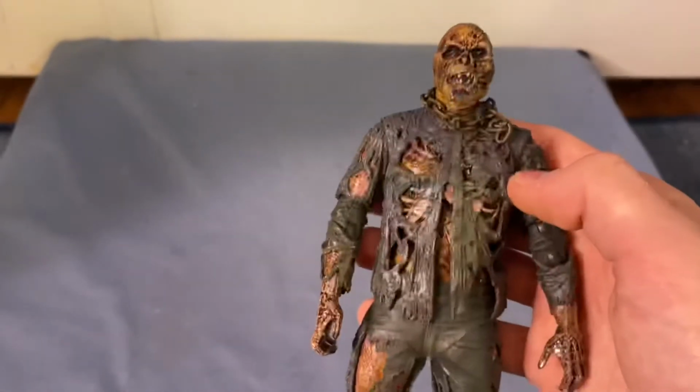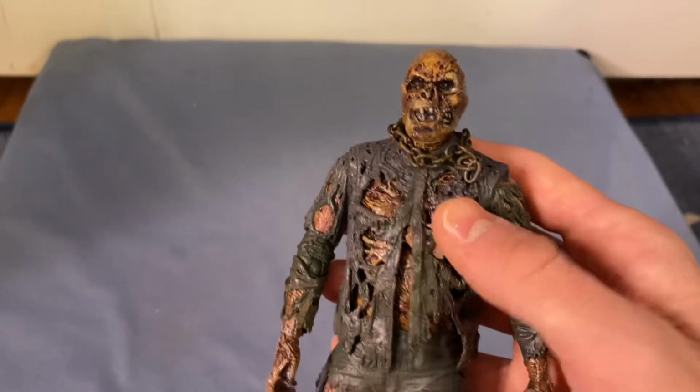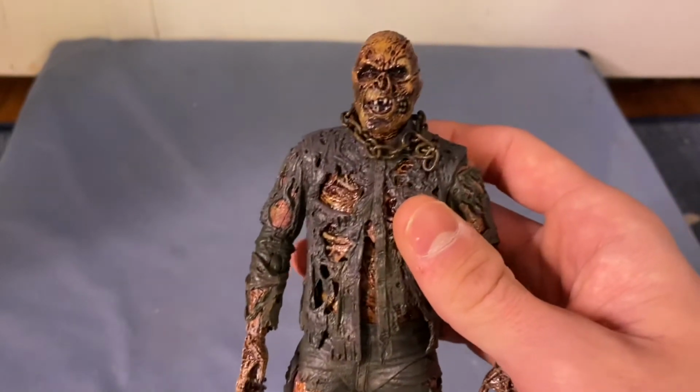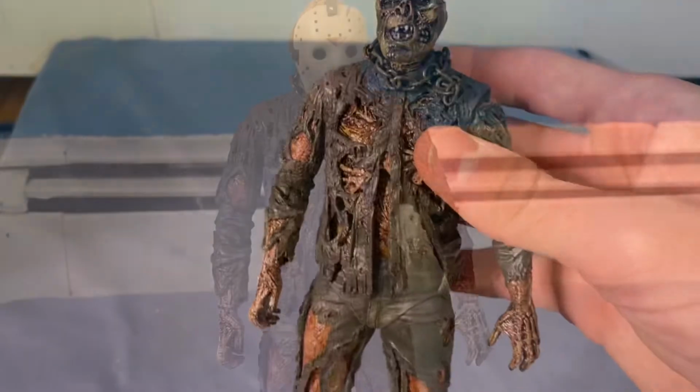So I'm gonna pose him around a little bit, take a couple action shots if I can, if he doesn't want to fall down every single time I go to stand him up, and then I'll go to the outro. So I'll see you then.